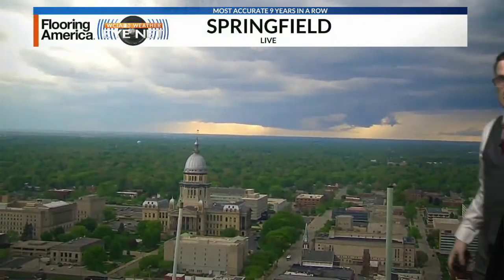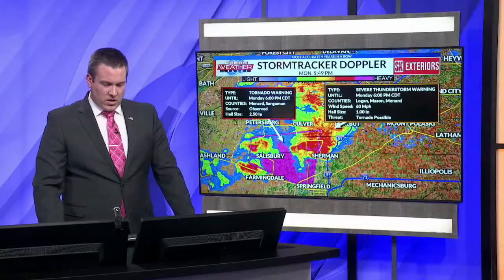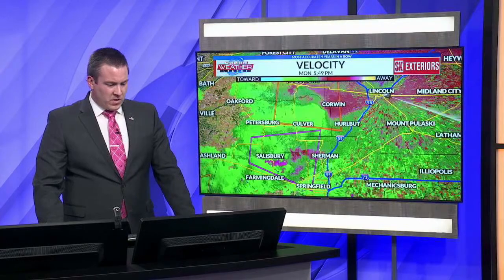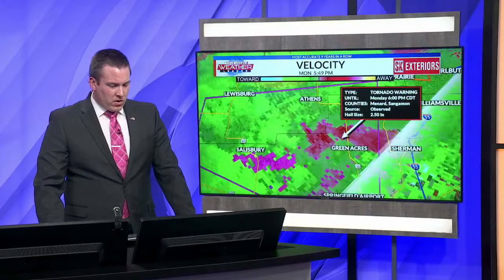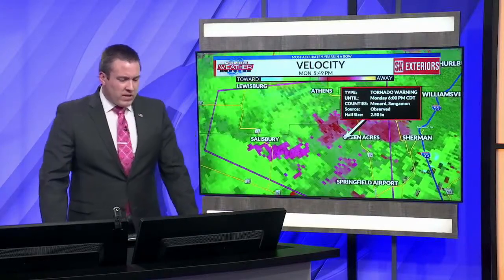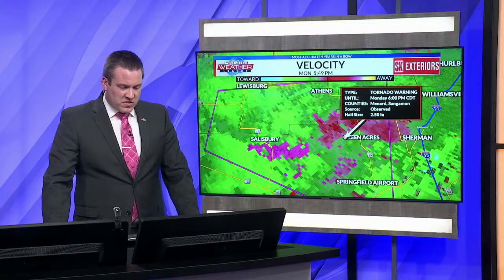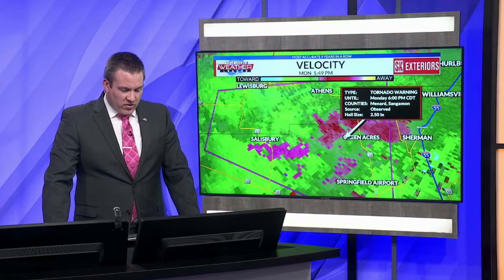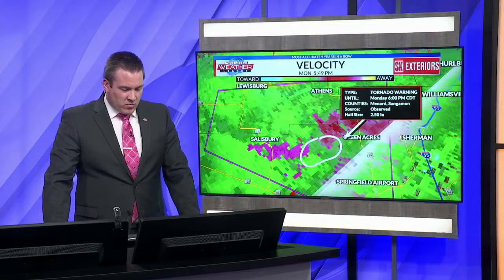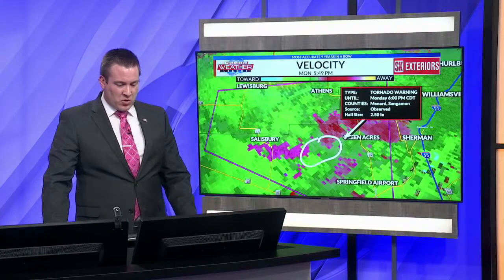That's right. Yep. And let's get our velocity up here. It's been a little bit since we've looked at that. So we've got the circulation here, I'd say right about there. It looks a little messy with our velocity, but you've got our area of broad rotation, and we still have seen the observed tag on this storm as it moves off to the east. So our velocity is probably right about there somewhere, and maybe even a few other little spin-up zones here.